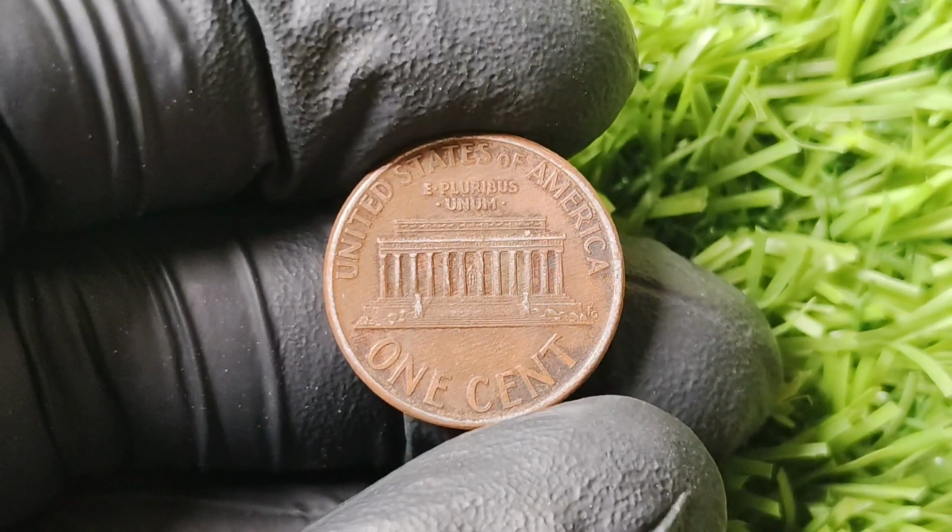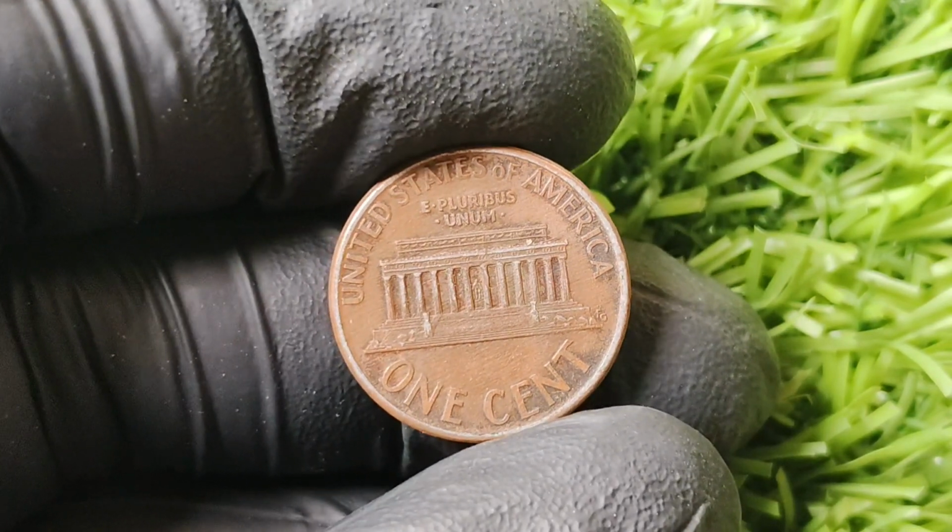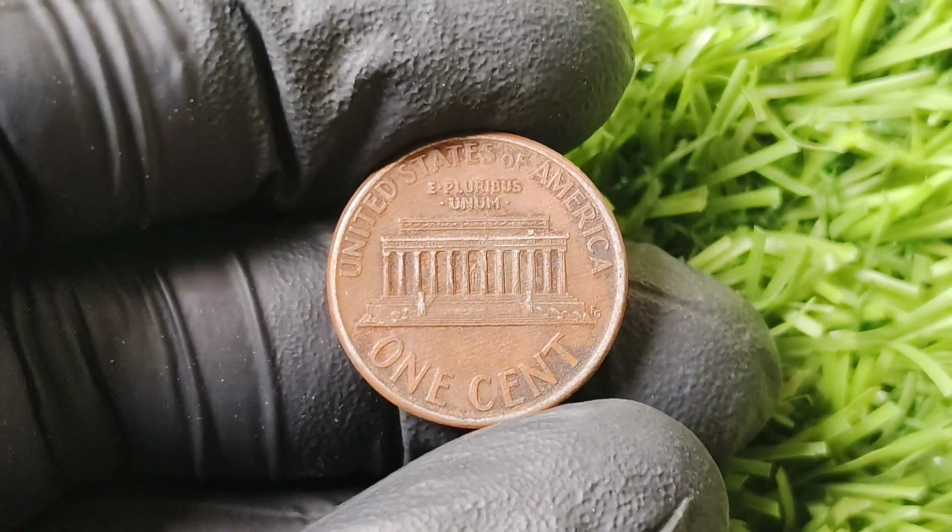If you're thinking about hunting for this coin or investing in collectible coins, here's a friendly tip: always do your homework.